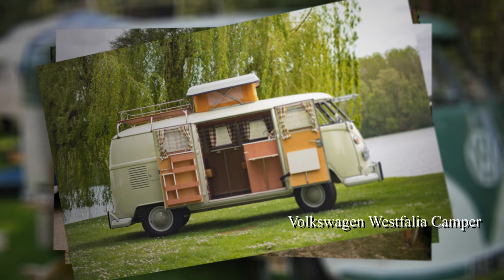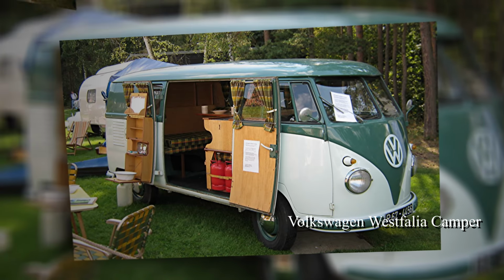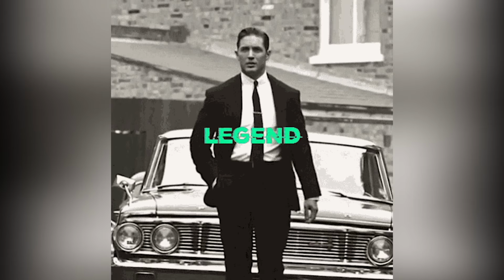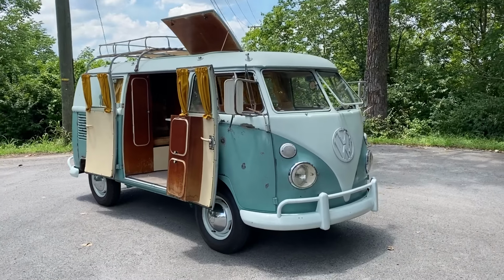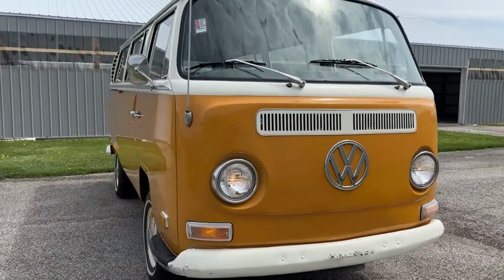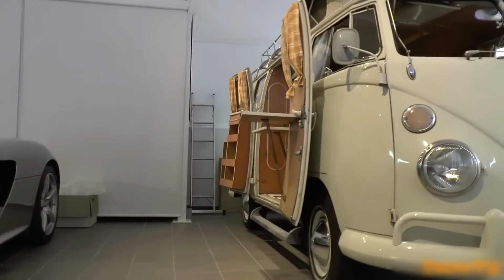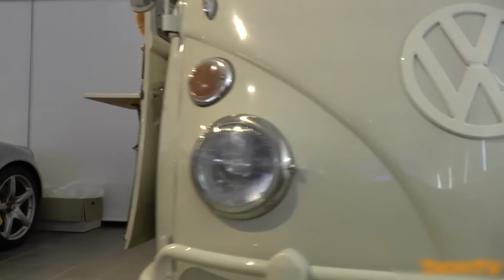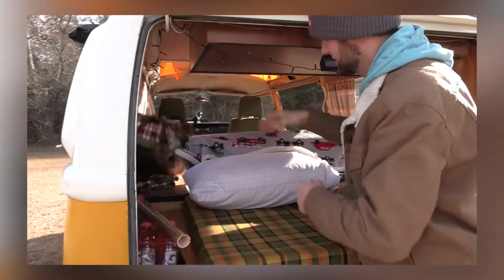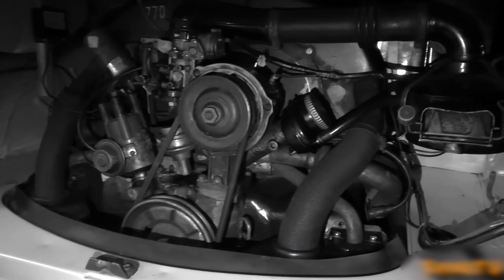And who can forget the German post-war classic? The Volkswagen Westfalia camper, first released in 1951, became a true legend among mobile homes. This model was developed by Westfalia at the request of a British officer who asked for a Volkswagen Type 2 transporter to be converted into a mobile home. The result was the camping box, a compact motorhome with basic camping amenities such as a folding bed, a removable kitchen, and storage spaces. The vehicle was powered by a 69 cubic inch engine with 24 horsepower.